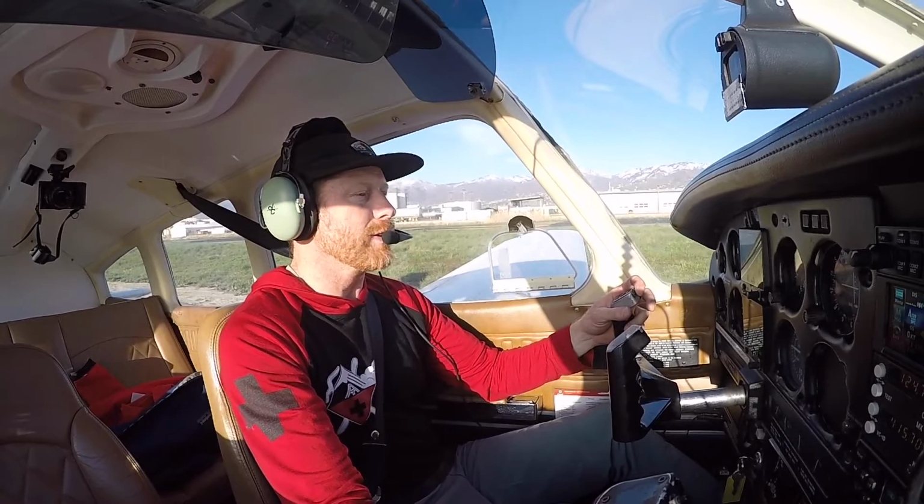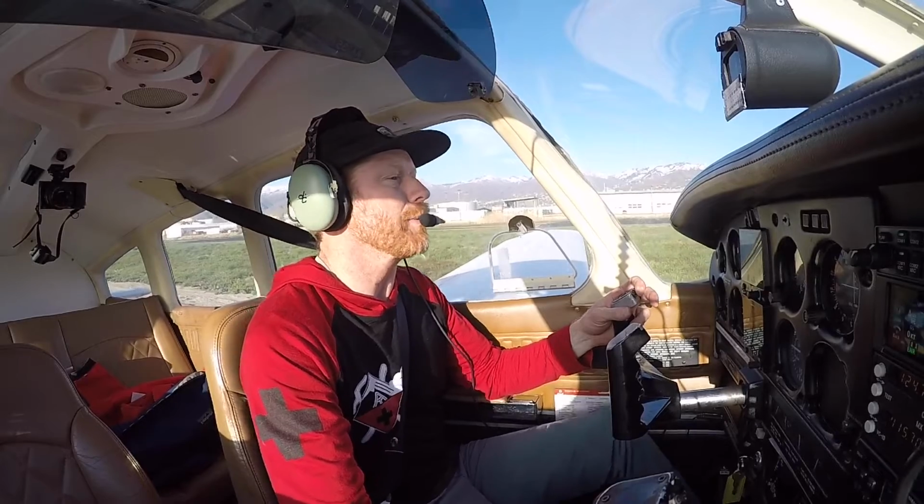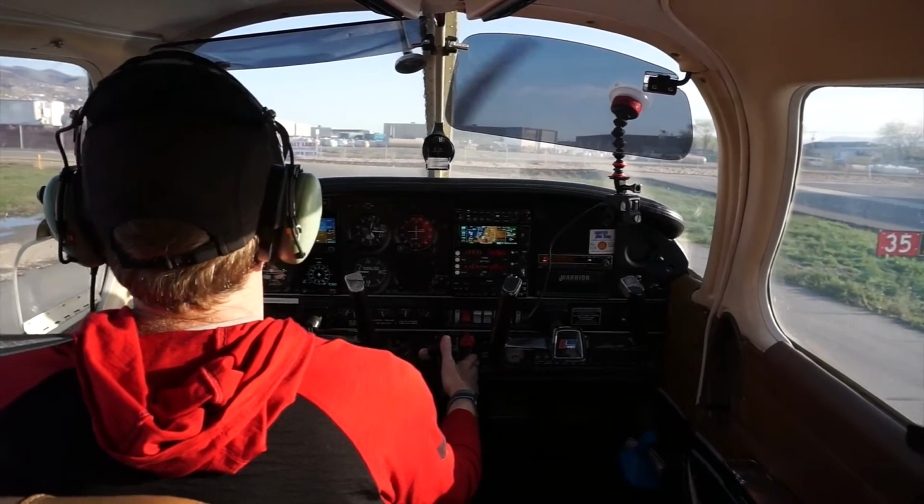Sky Park traffic, Warrior 389er86, taking runway 35 for northbound departure, Sky Park. Okay, just checking again for traffic.